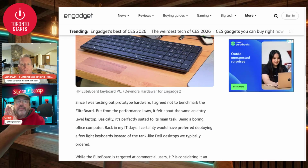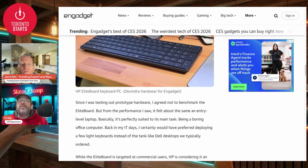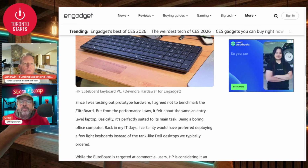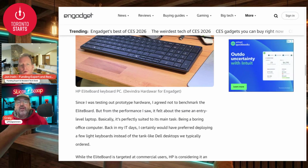Yeah, and this HP unveiled device, a Ryzen PC at your fingertips. The concept is really cool, and I don't know what the price is. Did you see a price? No, I didn't see a price. Pricing isn't official yet, but it's expected to be priced similar to a mid-range business laptop or a high-end mini PC.